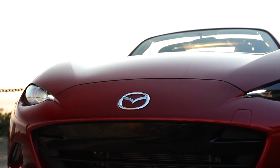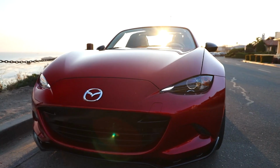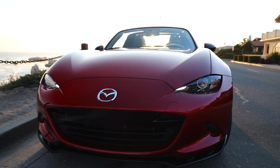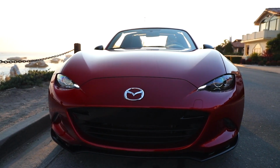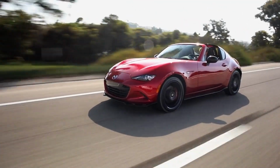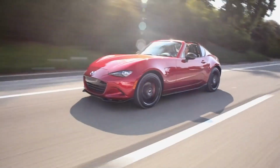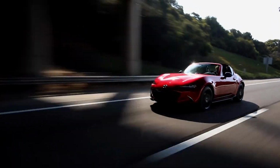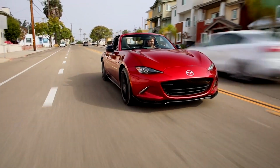The pillar placement in the Miata is perfect. So even with the top up, the visibility in this thing is fantastic, which isn't always true in small vehicles. It's also worth noting that the Miata comes with plenty of driver's assistance that actually works well in this small car, which isn't always true when you have a manual transmission.